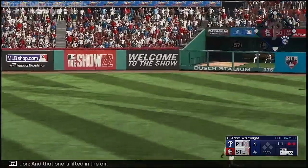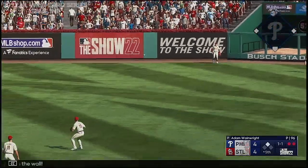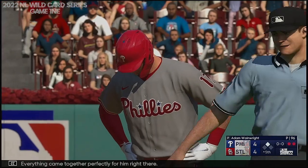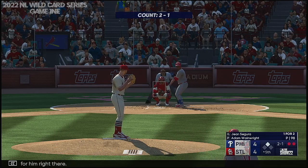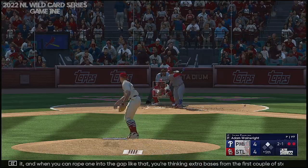And that one is lifted in the air. And it one-hops the wall. Hoskins into second, and he's got a double. Everything came together perfectly for him right there. Put a really nice balanced swing on it, and when you can rope one into the gap like that, you're thinking extra bases from the first couple of steps out of the box, and he'll feel real good about that one.